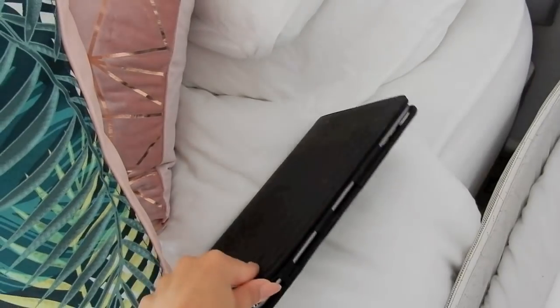We don't have a telly up here, so I just keep my iPad up here. If we want to watch telly at night, we can do. So yeah, we don't tend to watch telly up here.